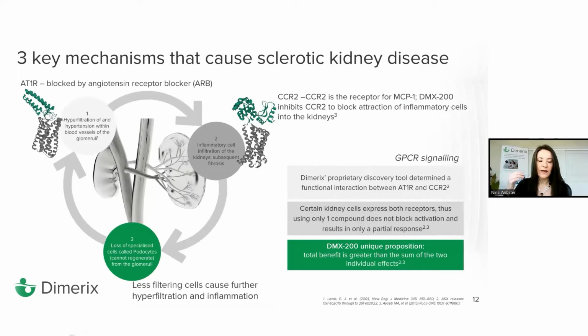Touching on point number one is hyperfiltration or hypertension. So the kidney's working really, really hard and it builds up pressure. That causes point number two, which is inflammation in those cells. Because that pressure is ongoing and persistent, the cells become inflamed, and that causes a fibrosis or scarring of those cells, causing point number three, those specialized cells within the kidney are died off.